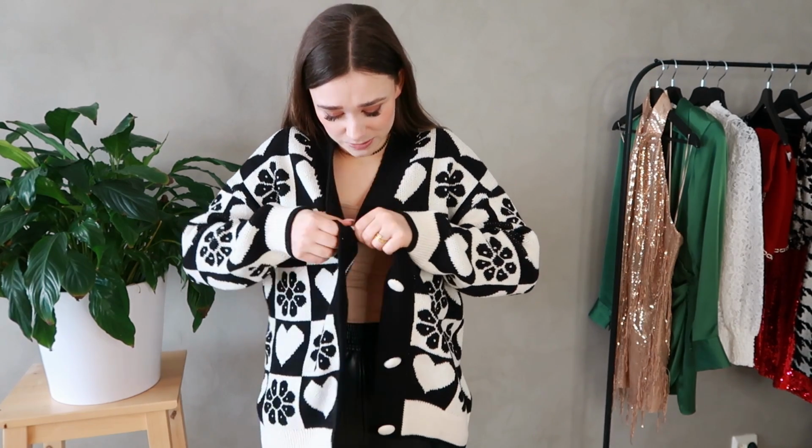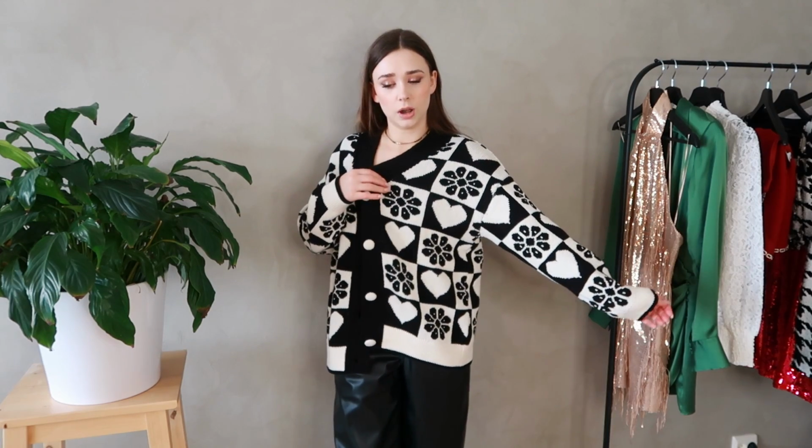I wasn't sure if that was even meant to be opened at one point. I still feel like I'm not 100% sure about this print. If I've already started to go off it, that's probably a sign. Let me know what you think about this print.